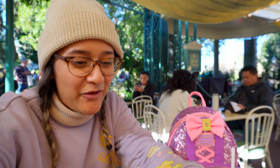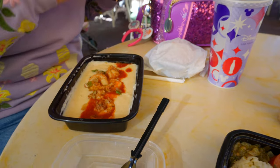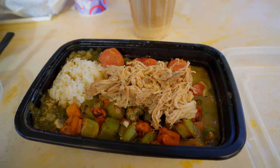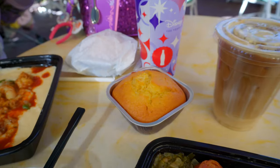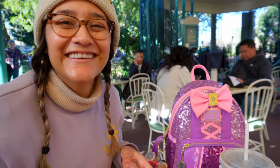Ooh, Manny, your plate looks good. So we got some shrimp and grits. And it's supposed to be a combo. That's gumbo. That looks really good. So I have high expectations. All right, so we're going to grub and then I guess we can open a pack afterwards. We'll see. All right, so we're done with lunch. Now we're going to open two more packs to see what we're able to get.